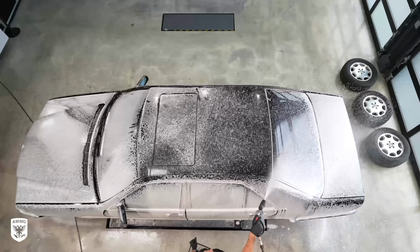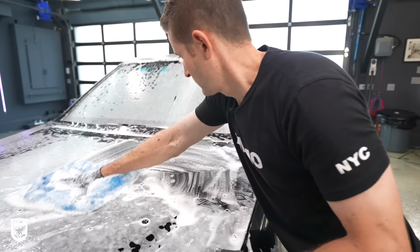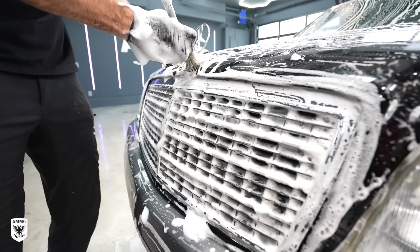For the wash, I squirted foam into a bucket with a blue microfiber wash towel. In the tight spots, I'm using an interior brush to agitate the emblems, the gas fill, seams, and crevices.